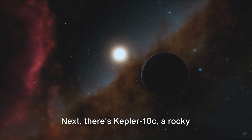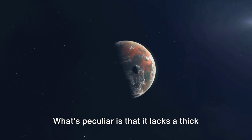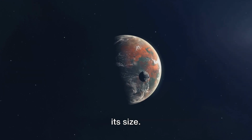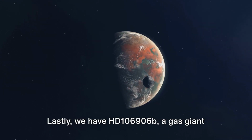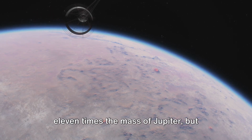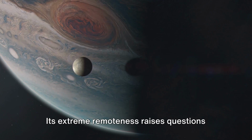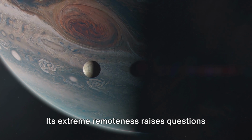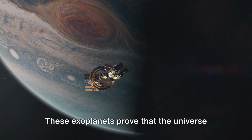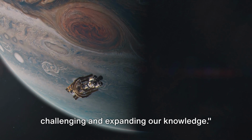Next, there's Kepler 10c, a rocky behemoth twice the size of Earth. What's peculiar is that it lacks a thick atmosphere, a characteristic that goes against our expectations for a planet of its size. Lastly, we have HD 1069006b, a gas giant 11 times the mass of Jupiter, but located at an orbit more than 20 times the distance of Neptune from our Sun. Its extreme remoteness raises questions about how such a planet could form so far from its star. These exoplanets prove that the universe is full of surprises, constantly challenging and expanding our knowledge.